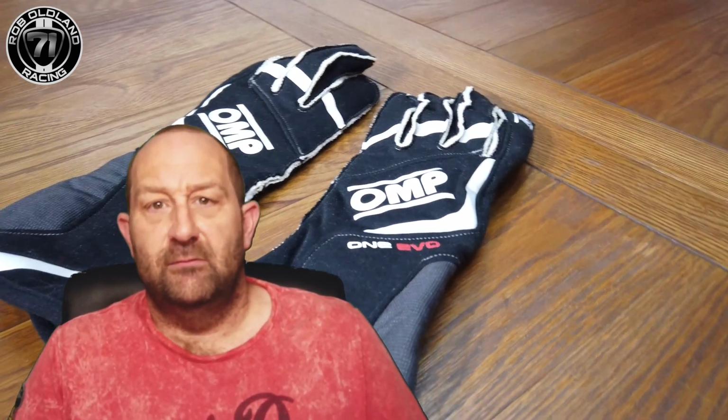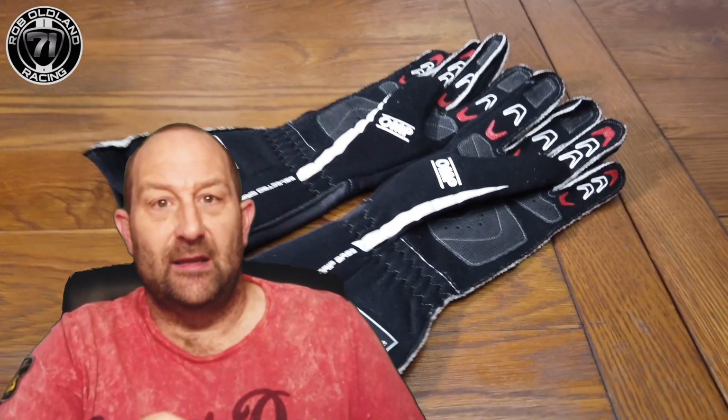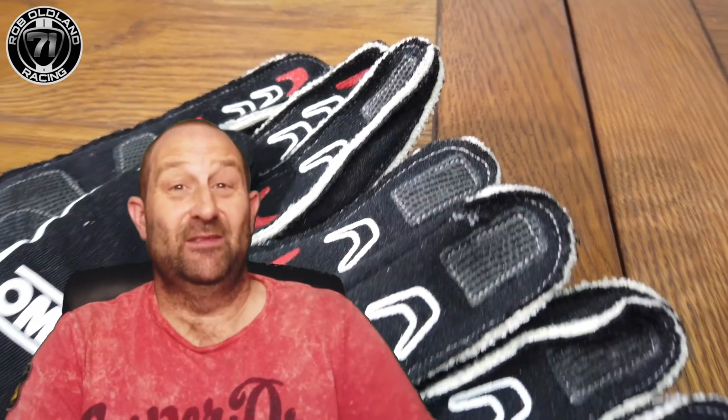I found these to be really, really comfortable to wear and as tactile as possible. Now, the sort of things you're getting for your extra money, the big change in gloves when you're looking is external seams. Now you can see all the way around the fingers, the seam is actually on the outside. To be honest, I think it looks a little bit unsightly.